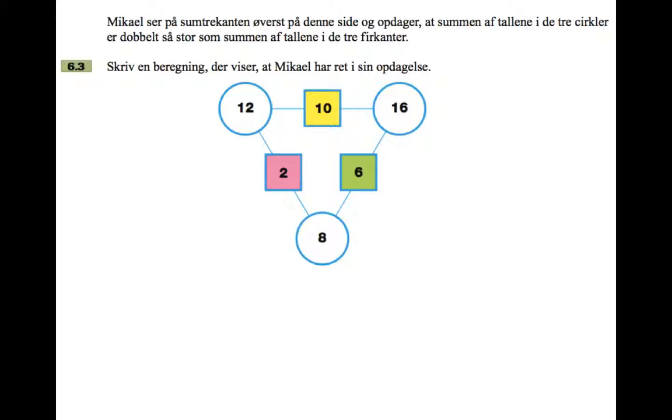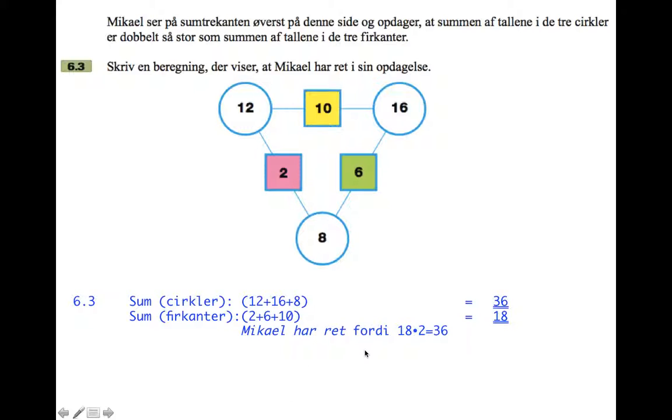Then it says, Mikhail looks at the sum triangle at the top of this page, which I've put underneath on this, and observes that the sum of the numbers in the 3 circles is twice as much as the sum of the numbers in the 3 squares. Write a calculation that shows that Mikhail is right in his observation. So the sum of the circles is 12 plus 16 plus 8, which is 36. The sum of the squares is 2 plus 6 plus 10, which is 18. And then as a comment, I've put he's right because 18 times 2 is 36.